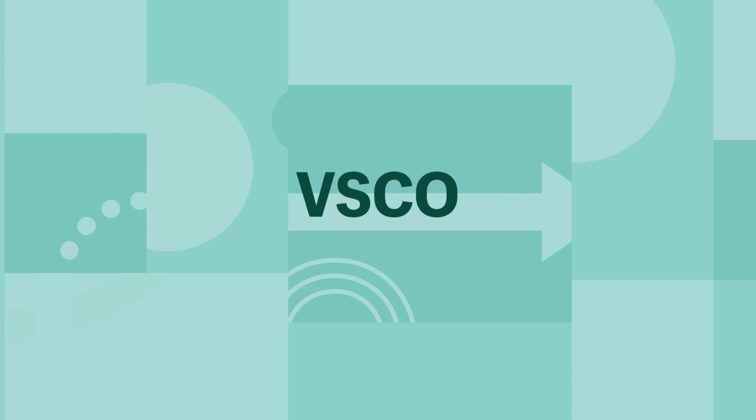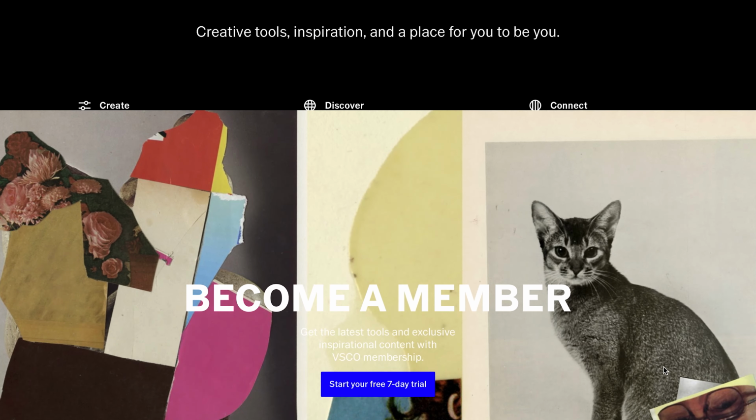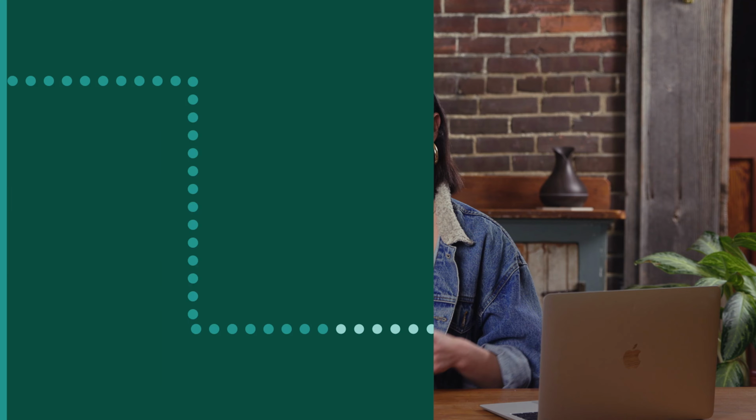VSCO is an app which is best known for its filters, 10 of which are completely free when you download the app. So if you're looking to tighten up your branding, sticking with 1 or 2 VSCO filters and applying that to your entire grid is going to help you develop your brand look and feel and more consistency throughout your grid. Whether your brand aesthetic is grunge or whether you're more of the soft and simple type, VSCO can really help develop that tone and better relate to your desired audience. Having a consistent brand look and feel is going to help boost the engagement, and it's going to help boost your follower count when it comes to building a brand Instagram profile.